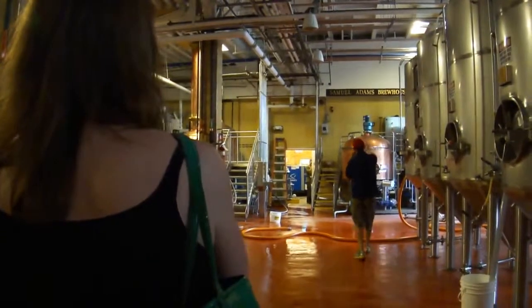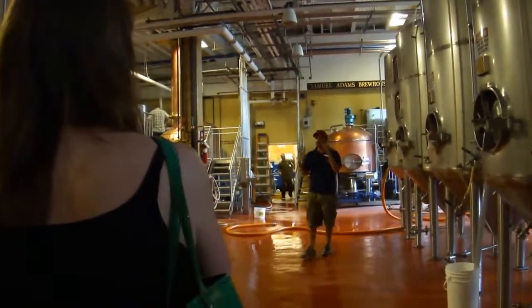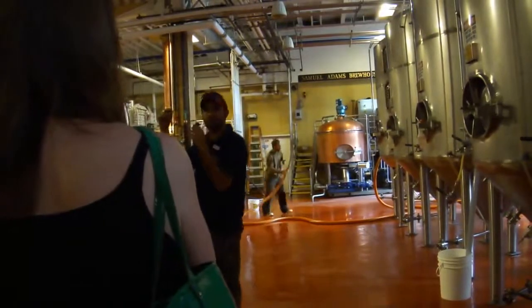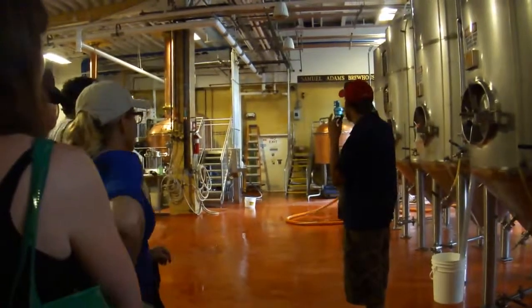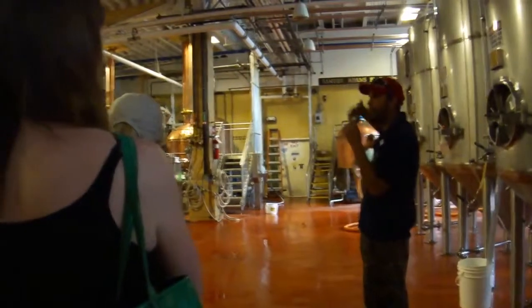The lauter tun pretty much acts like a big strainer, guys. So you pump the mash in there. It gets turned around by a couple mechanisms that sort of loosen it up. The entire time you're doing that, you also have gravity working to your advantage. So automatically, the liquid in the mash starts to seep towards the bottom of this big clump, and it seeps through a false bottom in the lauter tun. All that liquid is going to get pushed and strained through that false bottom with the weight of the grain and gravity working to your advantage.